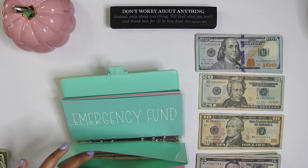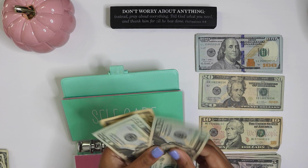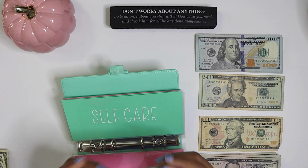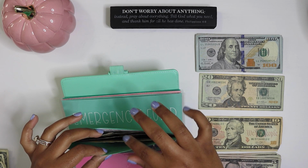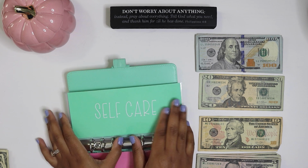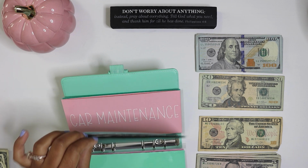Self-care is going to be getting $10. We have $40 in there right now. So we're gonna have a total of 50. 20, 40, 50. This has been like the best envelope for me, literally the best. I've actually been using it and staying on top of everything.